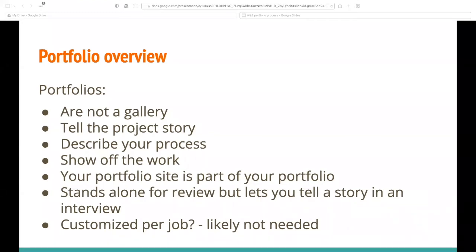Anything else? So you're experts now in portfolios, right? You go home tonight, and your spouse or roommate, child, you can coach them through developing a portfolio.